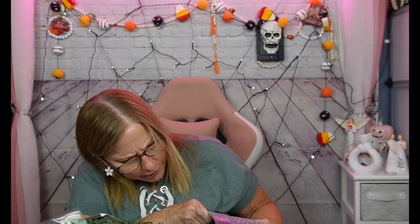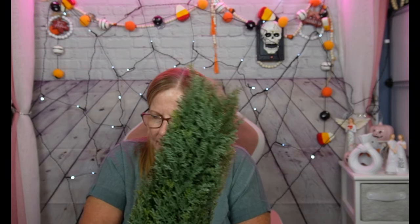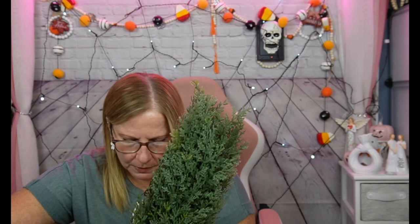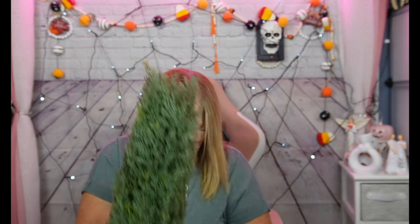And the base of this is very heavy. So it's like in concrete, the base. So the wind is not going to blow this over. Oh my gosh. Of course, it's tied into the box, so that could be what's feeling so heavy, because I'm pulling and it can't come out until I cut it out of the box.